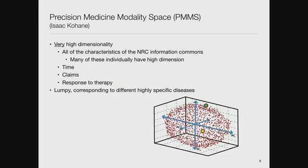So he says, well, look, we should have this precision medicine modality space, which is this high-dimensional space that contains all of that information that is in the NRC report. And then what we do is, in this high-dimensional space, if we're lucky, we're going to find clusters of data. So this always happens. If you ever take a very high-dimensional data set and put it into its very high-dimensional representation space, it's almost never the case that the data is scattered sort of uniformly through the space. If that were true, it wouldn't help us very much. But generally, it's not true.